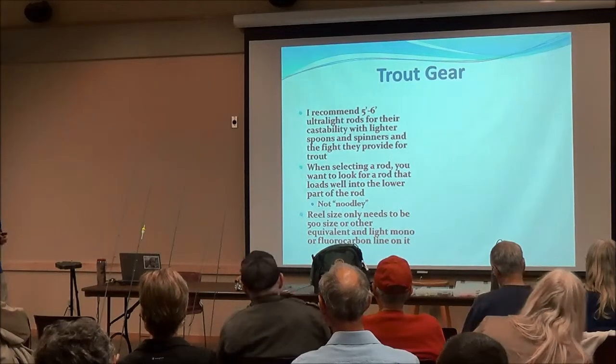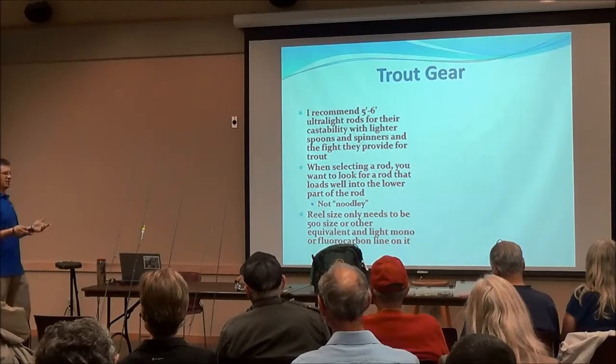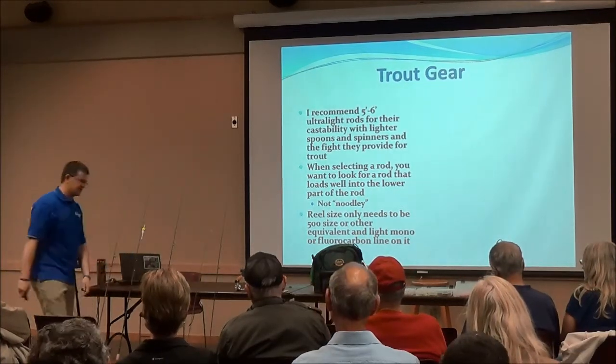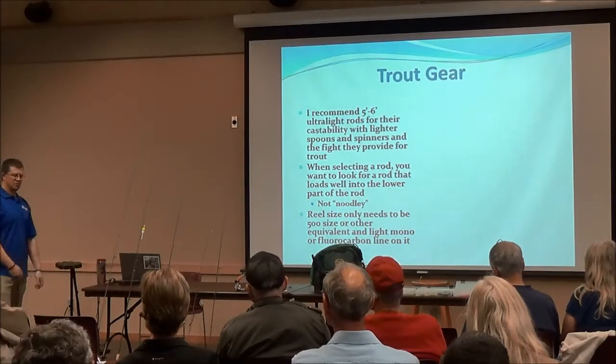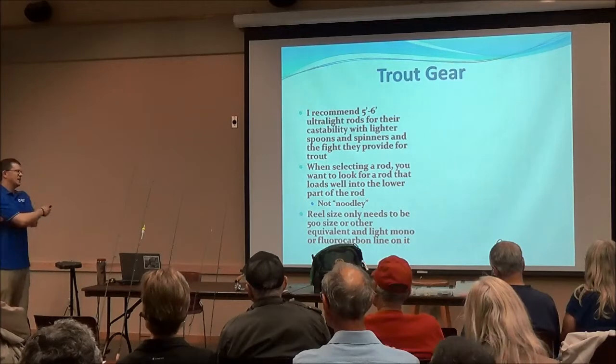For reel size when it comes to trout or perch for that matter, you only have to go about a 500 size, which is pretty much what most of these ones here are. They're just smaller 500 sizes, but you just cast it from shore. You're not throwing out into like 8 feet of water and bringing it back. That's all you really need.